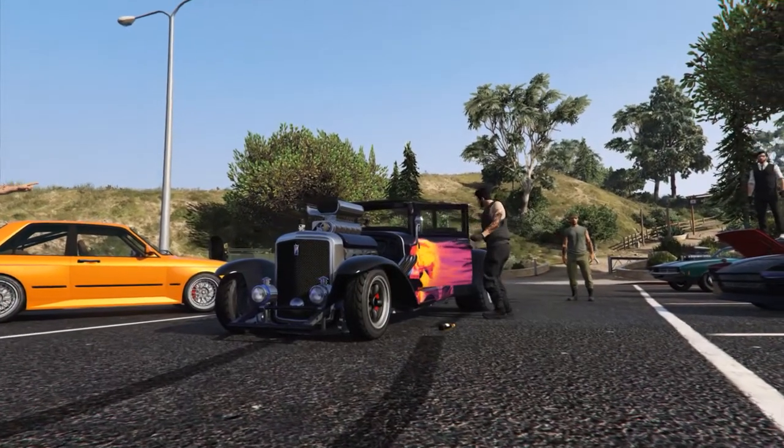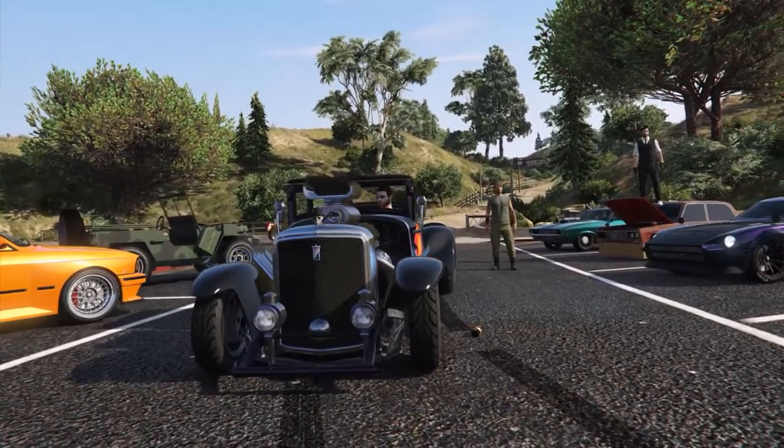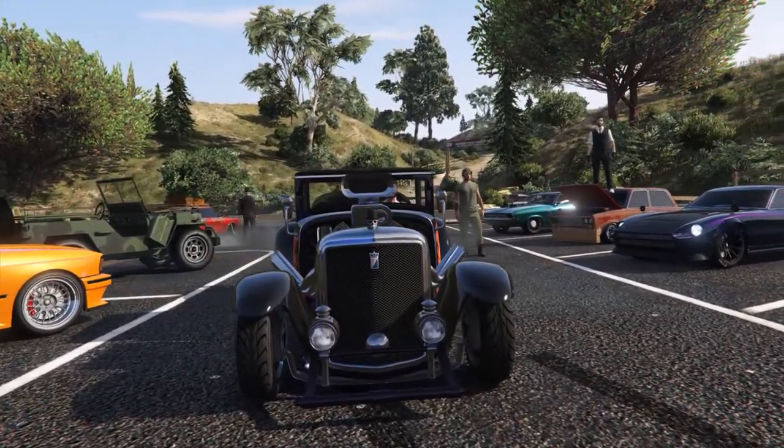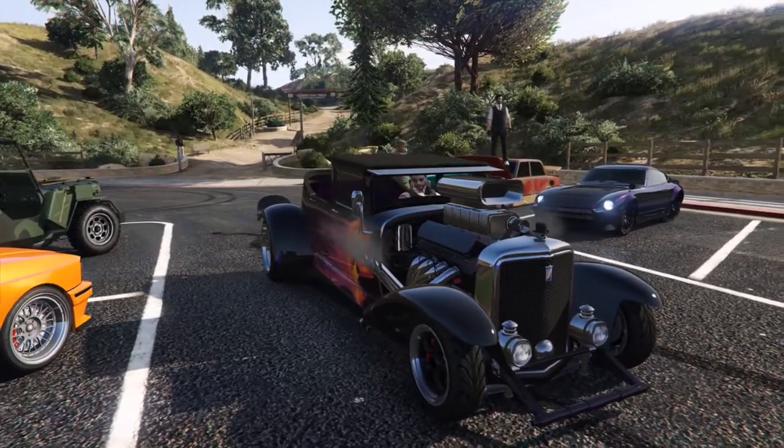I already did. It's inspired by the Monster Truck car from the Monsters. It's got a V8 on it. It's pretty fast and loud.